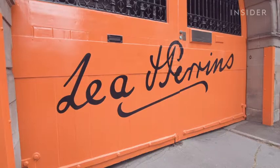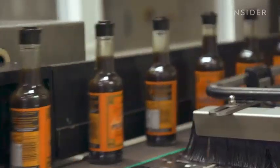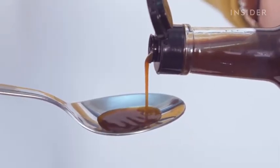Hello, today we're in the West Midlands of England in Worcestershire, the home of Lea Perrins. We're going to see how they make their famous Worcestershire sauce. Today we're going to find out about its history and origin, what makes it so popular here in the UK, and then of course we're going to taste it.